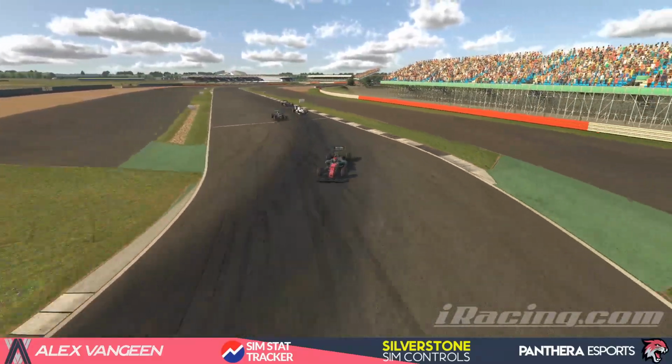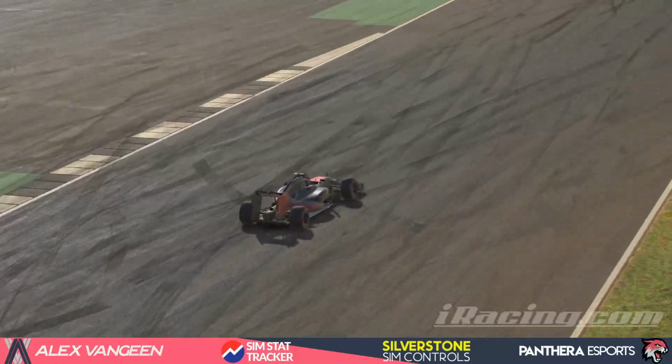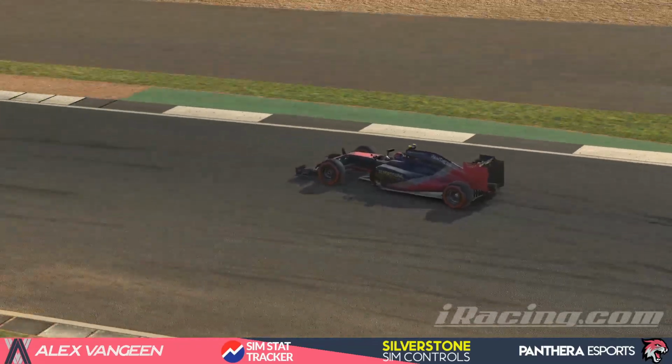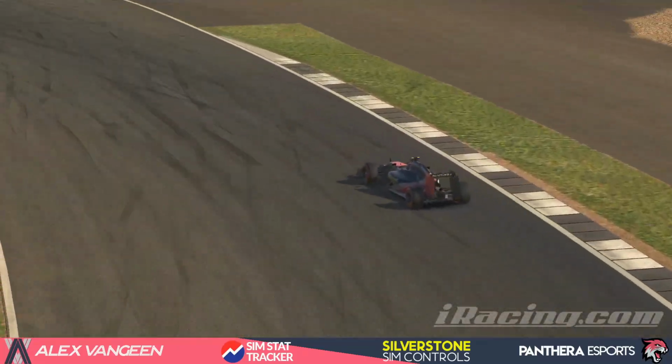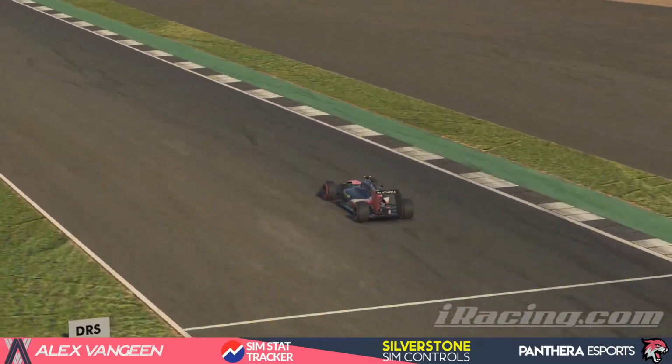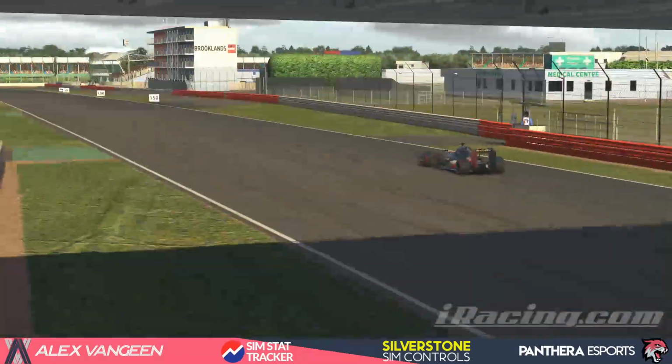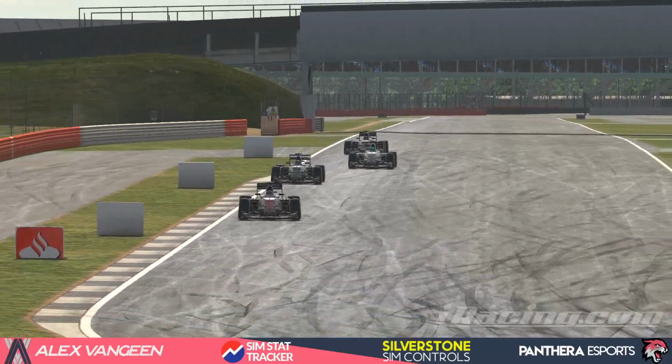As I come down into Village, I can't get anywhere near the apex and I run wide, and then I try and get to the other apex and go nowhere near that as well. You can see my tyres screaming as they leave lines across the circuit, and these 3 cars are hunting me down and I am under pressure.